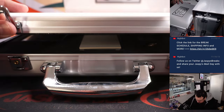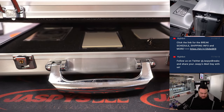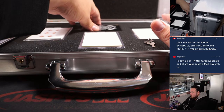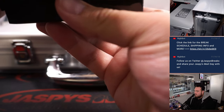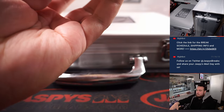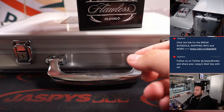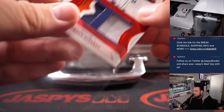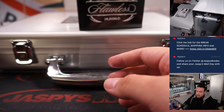Oh, this one actually has a middle card, guys. So this one has a cleat. I think the cleat's over here to the right. Nice. Three out of 20, Yordan Alvarez. Yordan for Houston, going to Jeff.